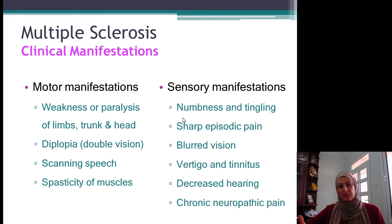What are the symptoms that the patient would complain from during the episodes of relapse? There are motor manifestations, which include weakness or paralysis, diplopia due to the paralysis of the ocular muscles. The speech would be affected, the spasticity of the muscles, so the patient might complain of stiffness in the muscles. So these are motor manifestations.